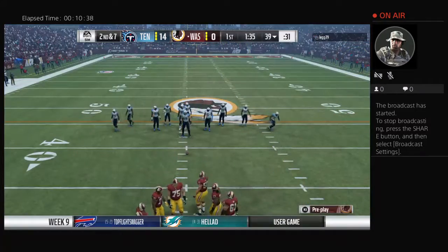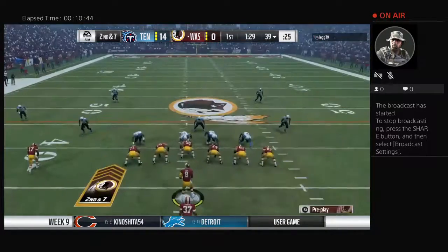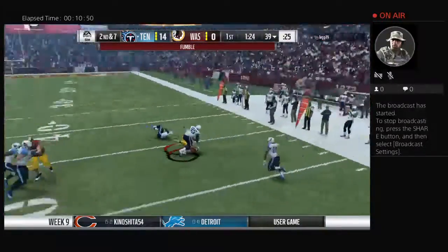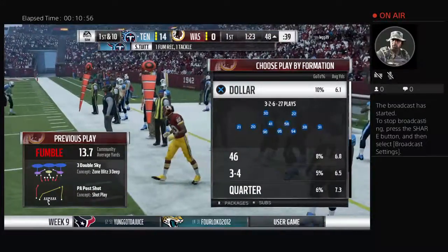And after the play on the ground, that brings up second down here. Shift together here from the D-line. They go play action. Cousins, and he finds the tight end, Reed. Now the ball comes loose. And hopefully for both sides, not a sign of things to come, Charles.